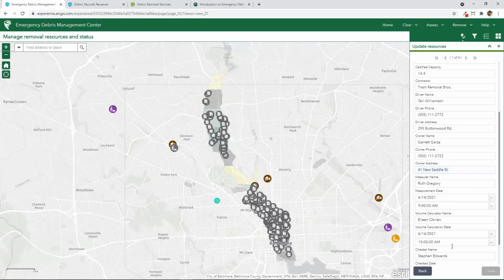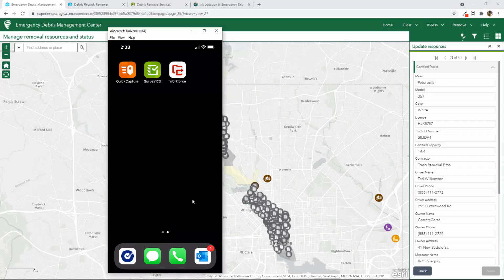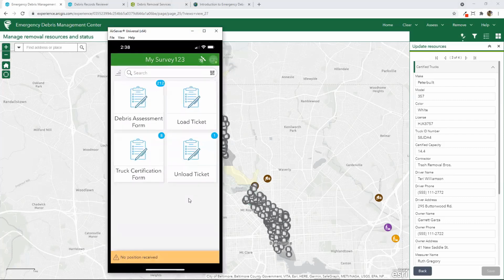And here I can see each of the certified trucks that are associated with that particular provider. Well, how is that information captured? Well, it's captured out in the field by assessors who are assigned to staging sites. And those assessors are going to use a form in Survey 123. That survey form in Survey 123 is called the truck certification form.